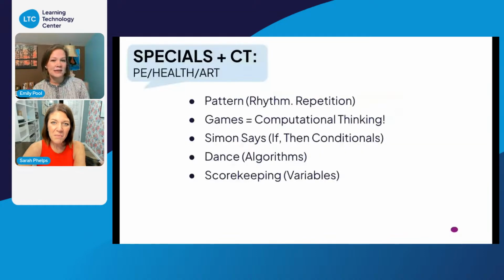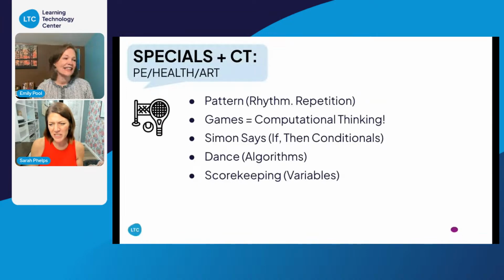All right. Specials. One more group. We're kind of lumping all the specials together: PE, health, art, music, but we definitely see computational thinking in all of those areas, right? We know that students have to problem solve in those classes too. We also see them hopefully starting to recognize things like patterns, right? We have patterns in our music, but we also have patterns in art and movement. Lots of opportunity for games in all of those specials where students are thinking computationally, right?